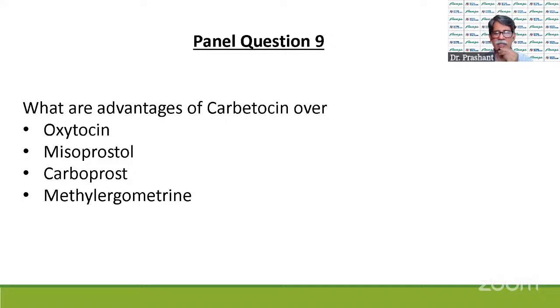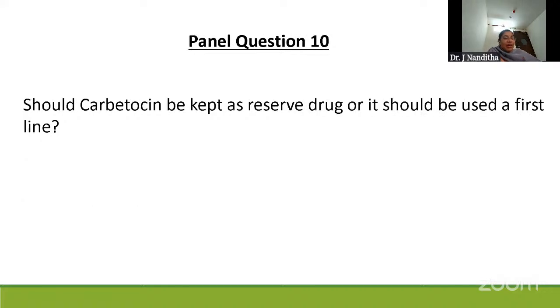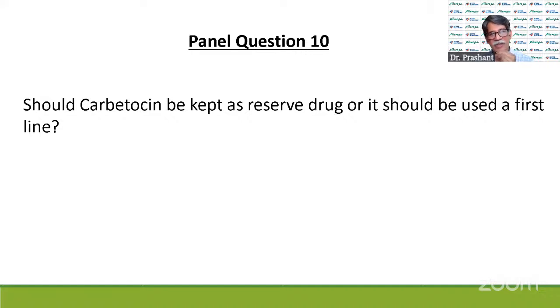But have you seen ADH type of side effects with oxytocin, sodium retention, water retention? No, sir, I have not seen. As other uterotonics are there, if you need so much, then you should use them. Carbetocin, of course, you have answered this question. You have been using it as a first line.